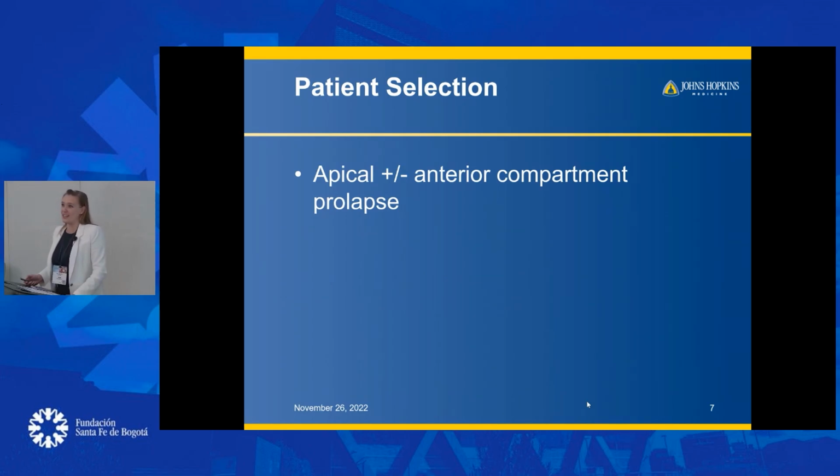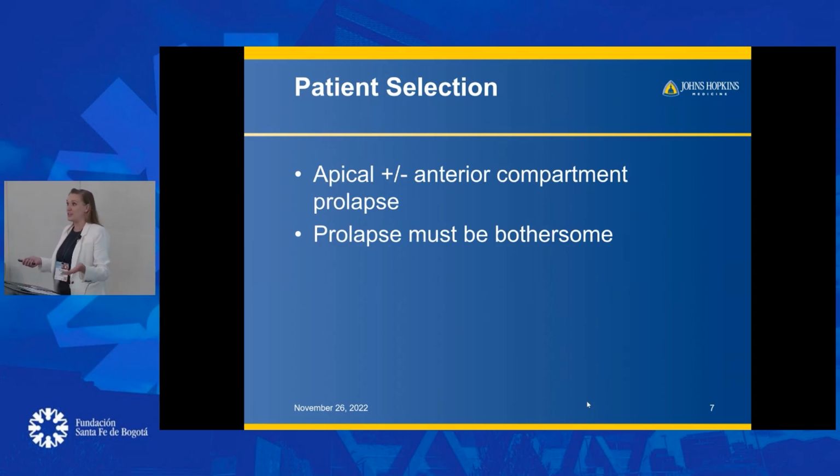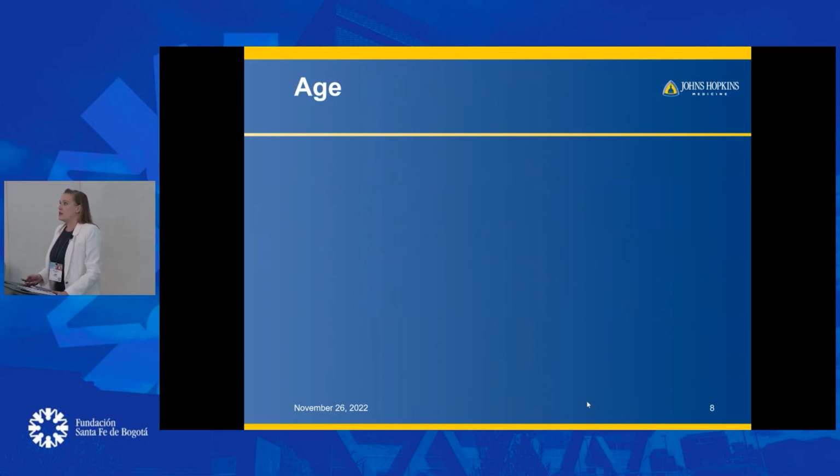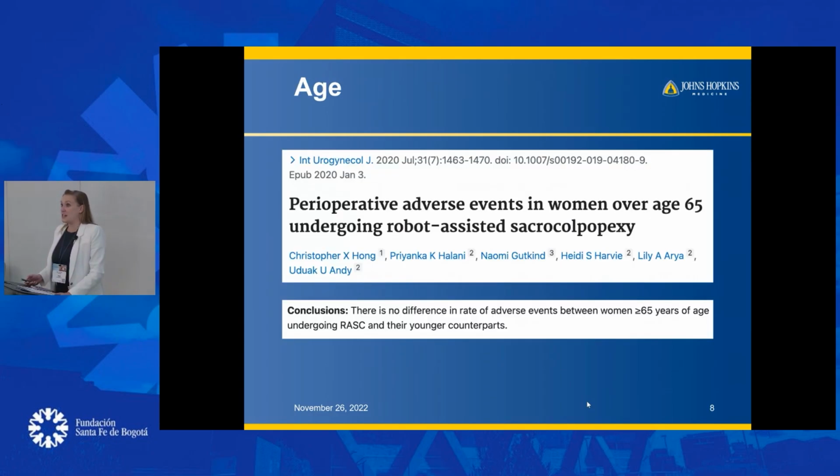Obviously, you're not going to really offer this procedure unless you have apical prolapse. The top of the vagina is coming down. If you have anterior or just posterior prolapse, this is not the procedure to consider. What other things do I consider? Well, if the prolapse doesn't bother the patient, I'm not going to offer this to them because it is a morbid procedure potentially. You have to talk to your patient about sexual activity. If they're not interested in a vaginal reconstruction, I may offer them something like a colpocleisis or a colpectomy or just narrowing of the vagina. So really, that's most of the patient selection limitations.